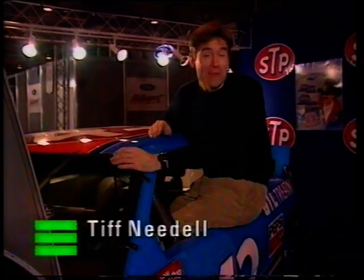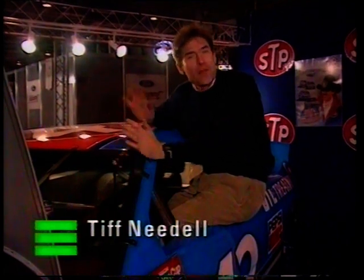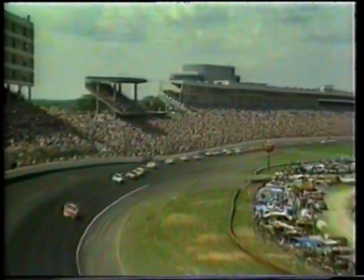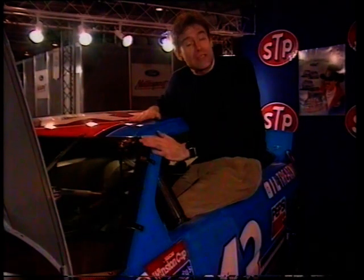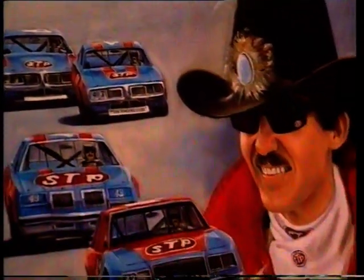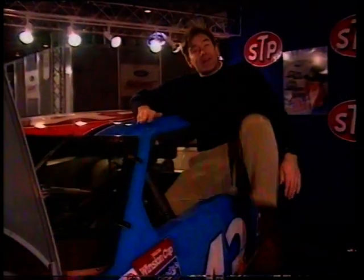Forget about Nigel Mansell and IndyCar racing. This is the heart of American motorsport. NASCAR. Great big Chevrolets, Fords and Pontiacs dicing at over 200 miles an hour around the banked circuits of America. This is a Pontiac, a very famous number 43, used by the King, Richard Petty, for 27 years. Now, Petty retired at the end of 1992.